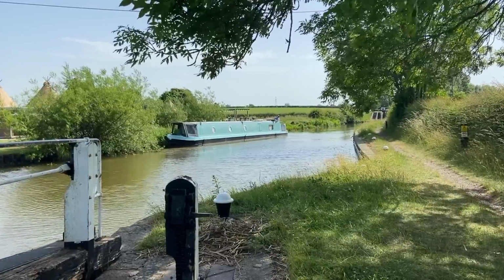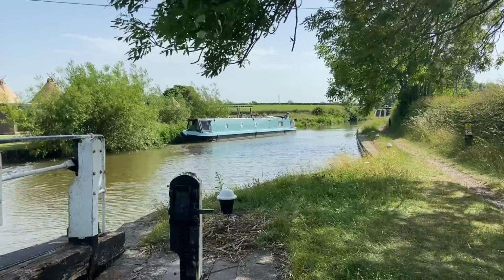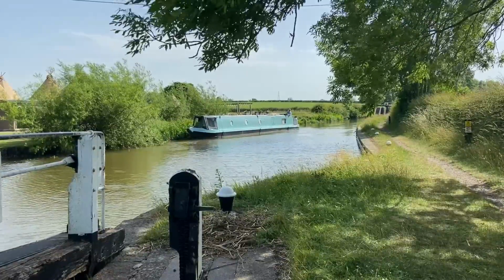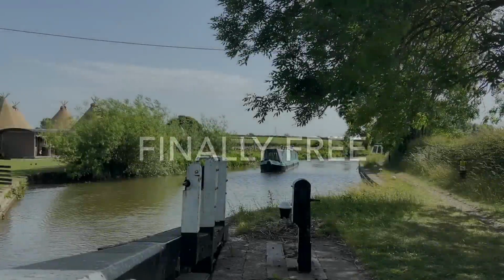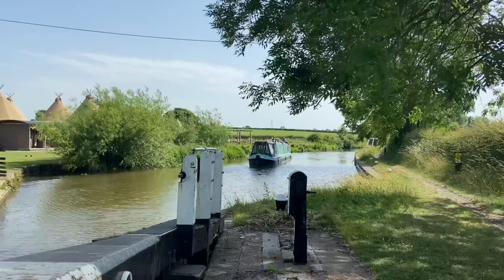Sometimes the wind just catches you, and no matter how much you try and steer out of it, you end up stuck like that. And with no help from me as I was stuck on the other side of the bank, Pete managed to set the boat free.